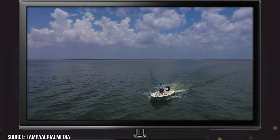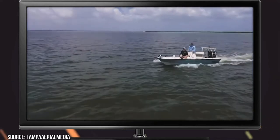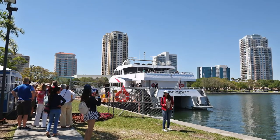It takes about 50 minutes for the trip. You get on at Vinoy Basin in St. Pete and jump off at the Florida Aquarium in Tampa. But it doesn't run on Mondays and Tuesdays.